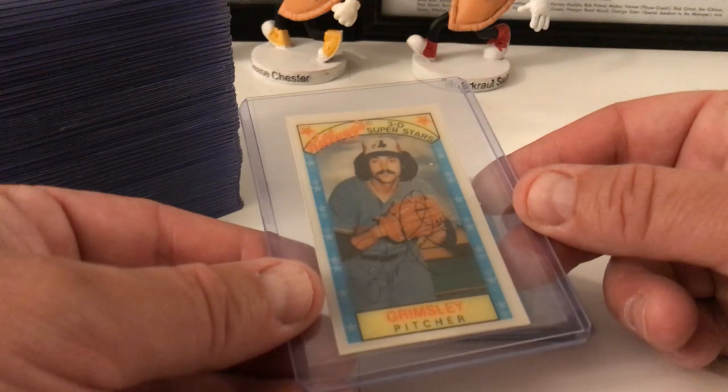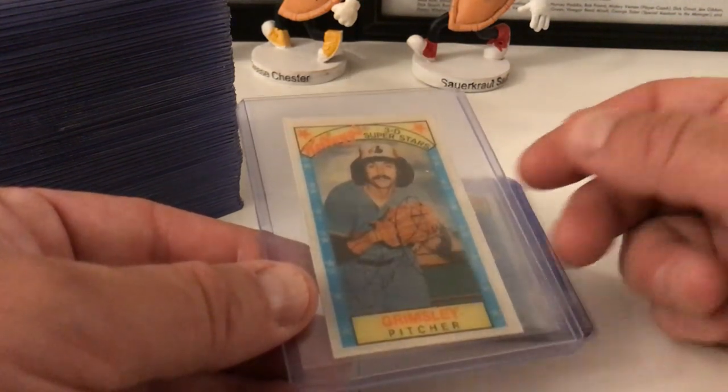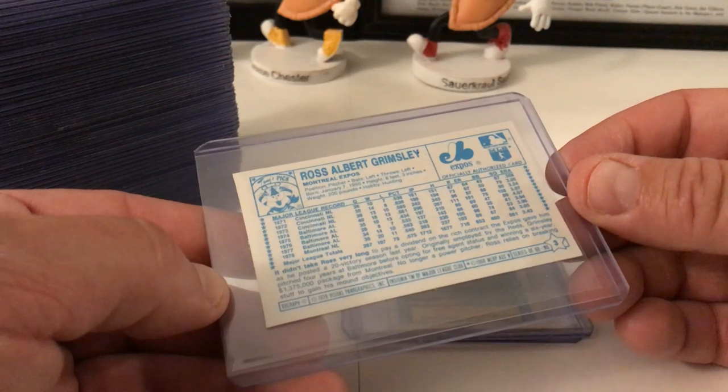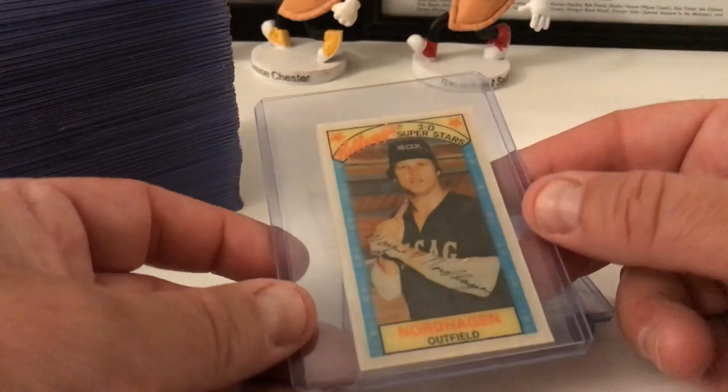Ross Grimsley, the Montreal Expos. Still, the following year in 1980s, I think he's in this as well. And then he's got the same kind of haircut, man. He did not change. So there you go with that one. That's card number three. Here's another, here's Wayne Nordhagen.